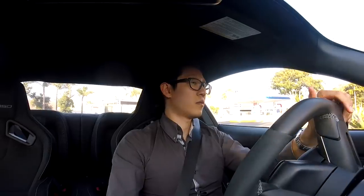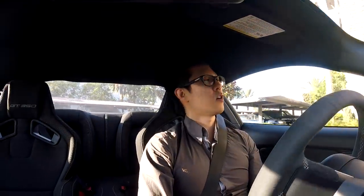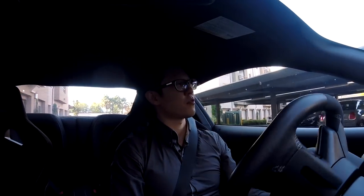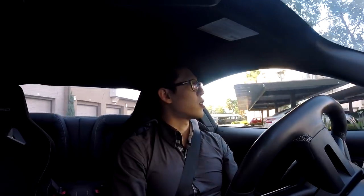So, let's talk about... I know I've been asked how much I pay for this car and what my payments are like. So that's something I can get into. The car's sticker price was just about $56,500. And this car has the Track Pack option.